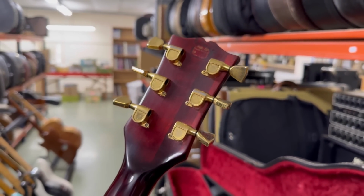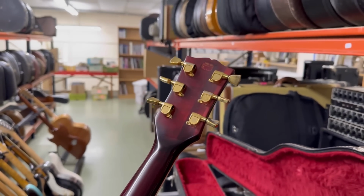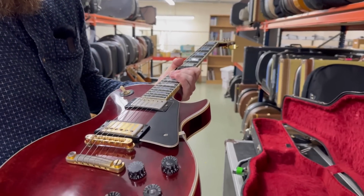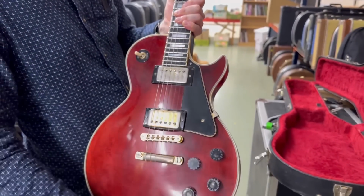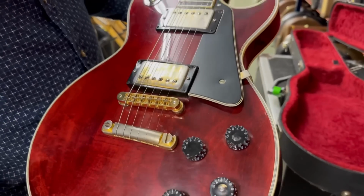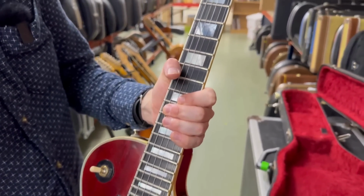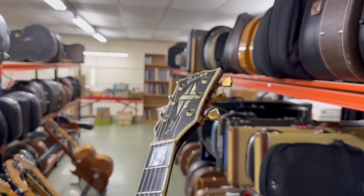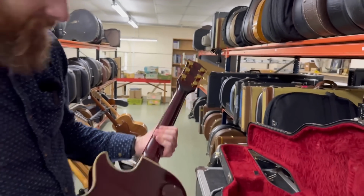So the 00 indicates 76. And apart from the refinish, it's pretty much all there. We've got a replacement bridge, but the stop bar, pickups, everything else appear as they should, with a slightly later case as well, sort of an 80s period Gibson hard case.